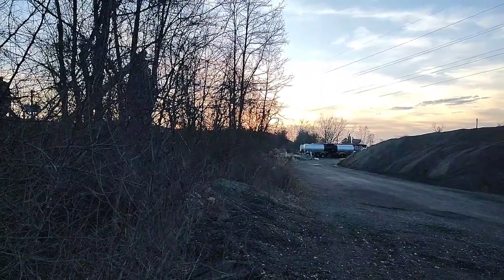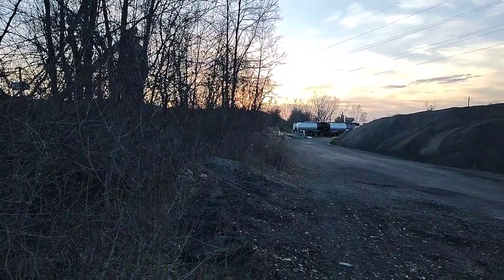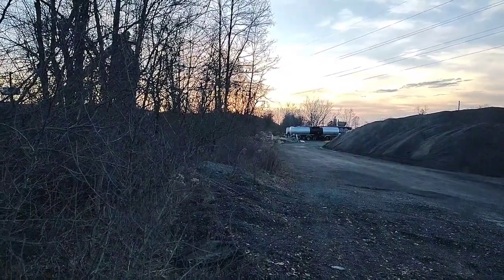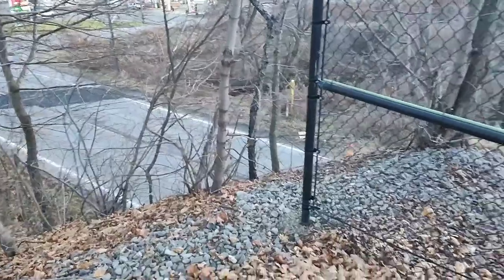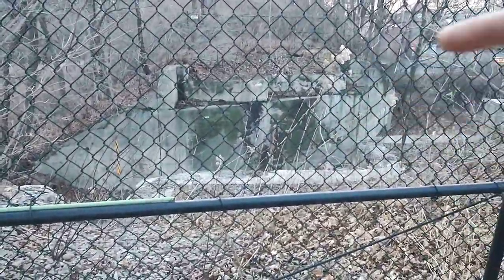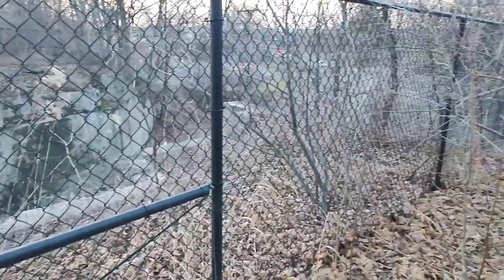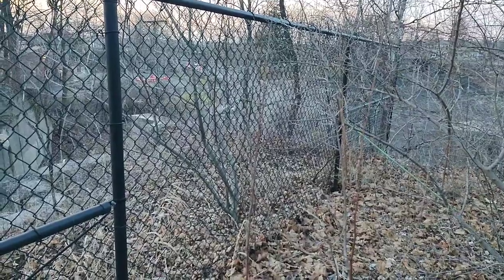Yeah, that's 4:13. Look at that. Nice, pretty sunset. Oh, not amazing, but pretty. There's Old Vestal Road. I remember when the bridge was still across here. And it was left in there for a while. They were like, screw it, finally cut it out.